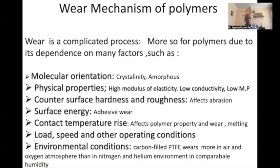Surface energy. Surface energy, as we have discussed in earlier lectures, is the excess energy in the surface due to the molecules which are not bounded by other molecules. And obviously, they do affect the adhesive wear. Adhesive wear is not so clearly seen in normal polymer wear because polymers usually are abraded or fatigued. But adhesive wear comes during abrasion. We'll see that later on.